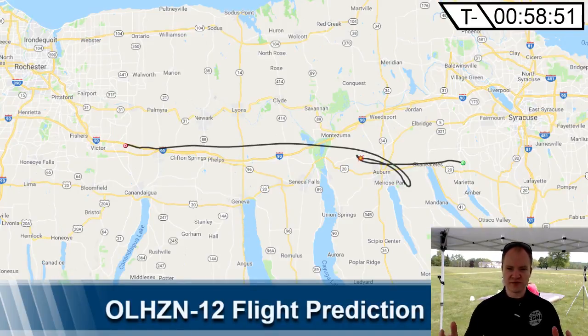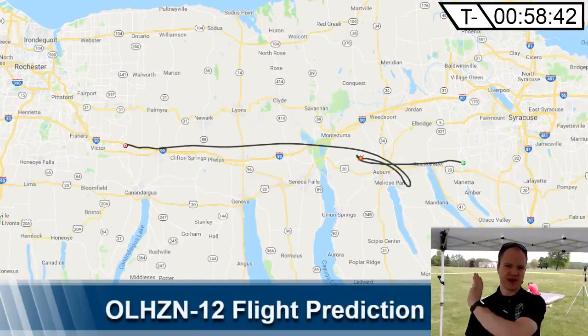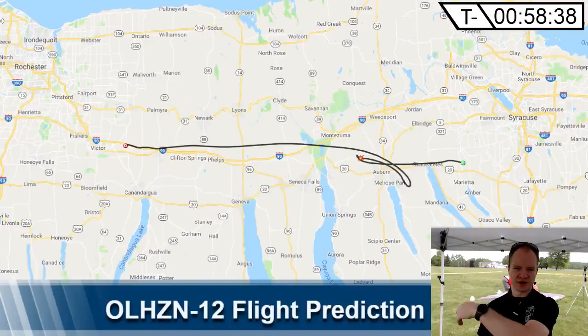It's a little bit further north. Normally we launch right in the middle of Canandaigua, which you can see on the map is a little bit further south from the red dot that's over here on the side. The red dot way on the far side of the map, that's our launch site. Usually we launch right from Canandaigua, a little bit further south from that, right by Canandaigua Lake.